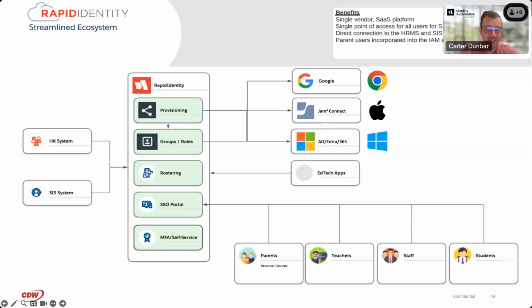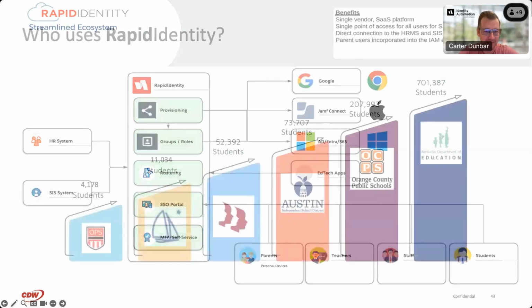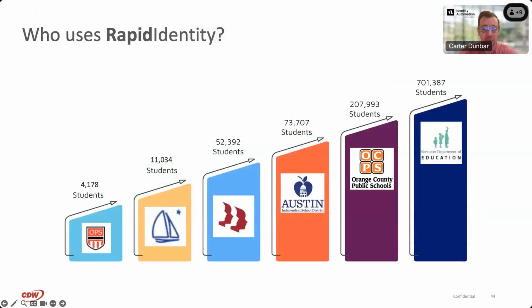Now, that's all nice for me to put up there as a diagram, but who actually uses RapidIdentity? So from a social proof perspective, from a sizing, we have districts as small as 200 users that leverage our tool, but really we thrive with scale and complexity. It comes back to that automation of process and the enforcement of your policies. So we have a very power user heavy district in Owensboro Public Schools that's about 4,000 users, all the way up to the entire state of Kentucky in the US and the entire state of North Carolina, that works from their state level Department of Education down to every single K-12 institution, with an identity fabric that blankets the entire state and connects all of the LEAs and school districts together with the state.